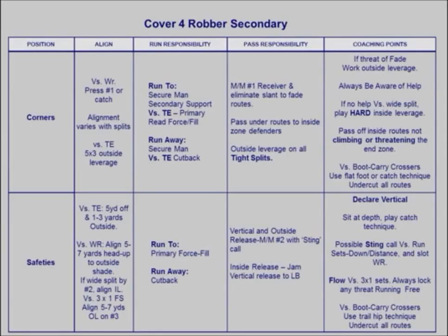So we call it robber coverage, okay? It's real simple. It's what I call account coverage, and what I mean by that is the corners stay on their sides. It's not a match coverage where they would go over and match up on the receivers, okay?